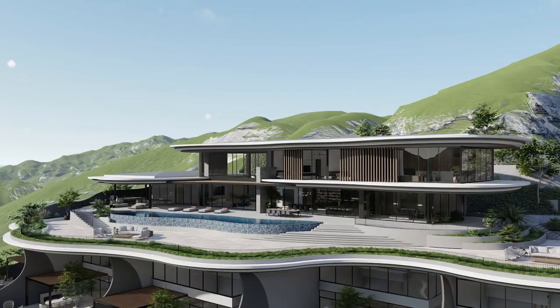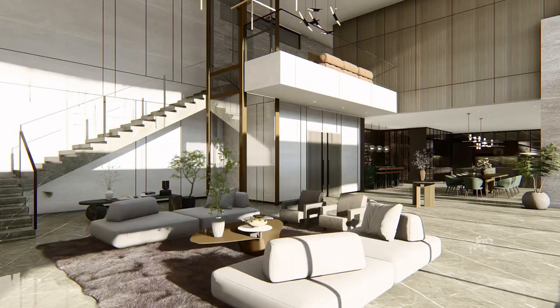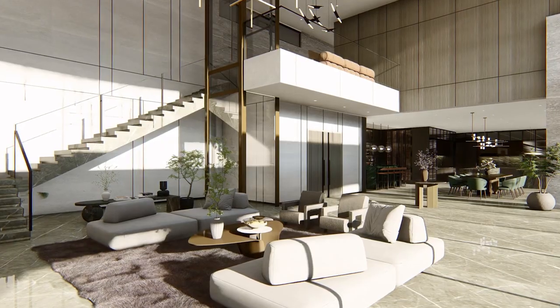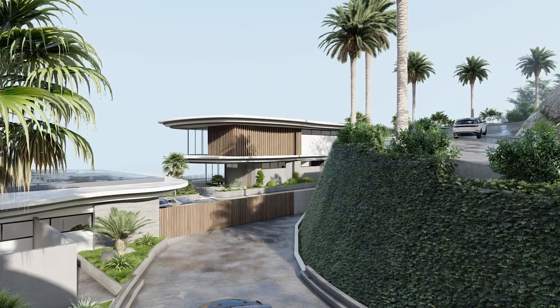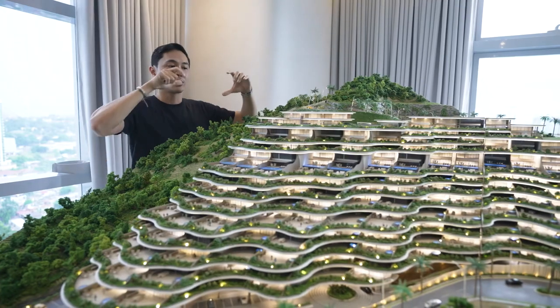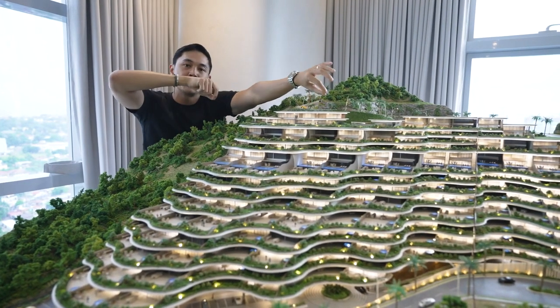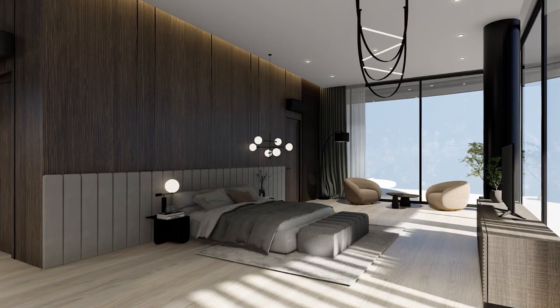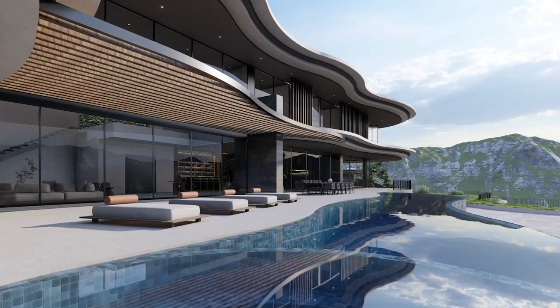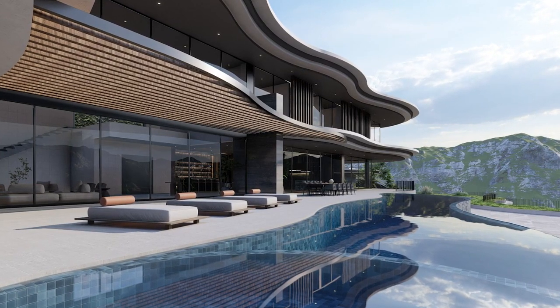This is about 3,000 square meters. 800 square meters indoor, 2,000 plus square meters outdoor. This is a mansion talaga. Yung peg namin dito was to create a narrow building so that each and every space will have views of the city, and then you have this generous pool with their own jacuzzi, with the outdoor area of hindi na talaga to condo, bahay na talaga to.